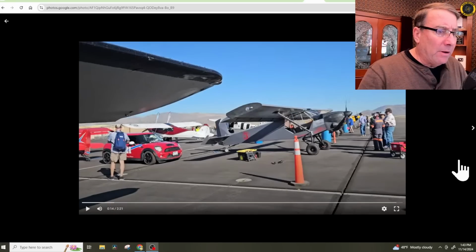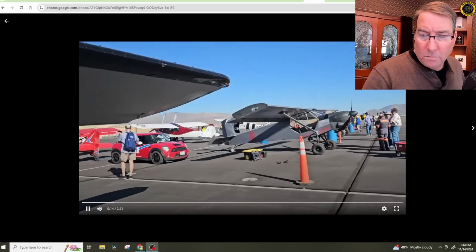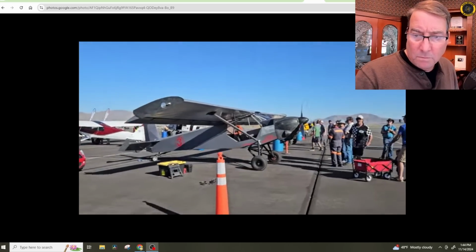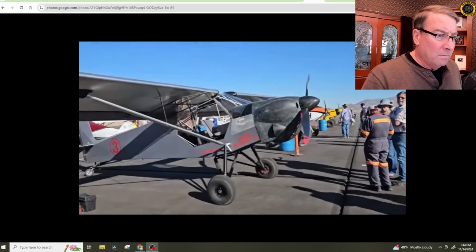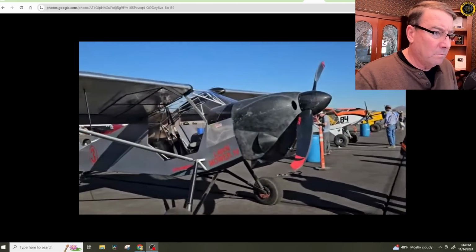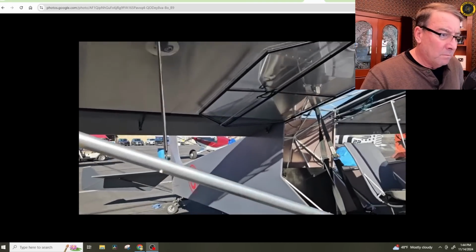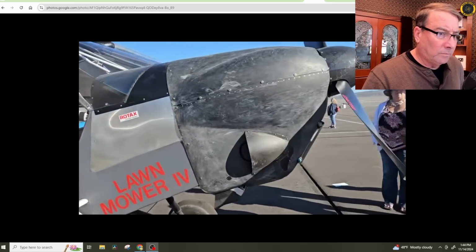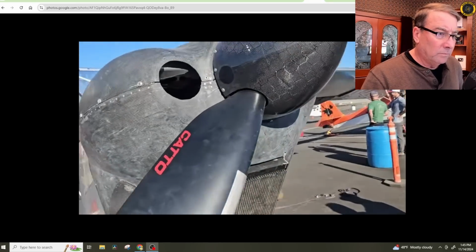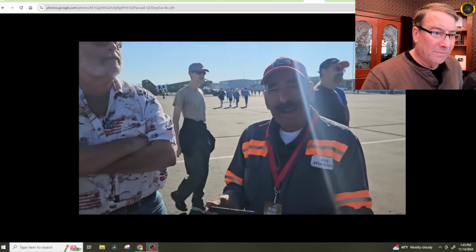Now, I caught up with Hal at the Reno Air Show this last October and got my first look at his new aircraft. Here's Hal Stockman's new rig, Lawnmower 4, a Badlands Vaquero with the Rotax engine. He's got the 916IS in this. So quite a bit different than Lawnmower 3, which was a Rans design. So he's got the metal wings, tube and fabric fuselage. Hal, how many horsepower are you getting out of this currently? 160. Yeah. There's Hal himself. Say hi, Hal. Hi.